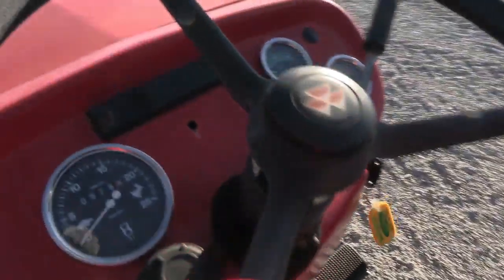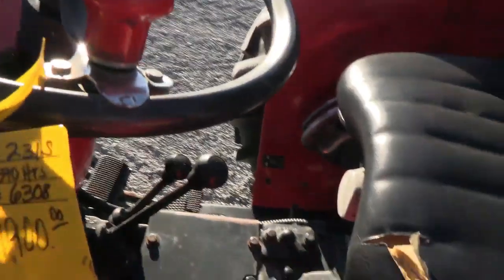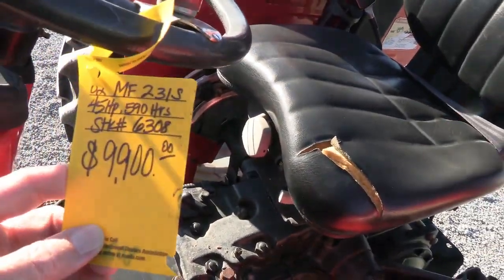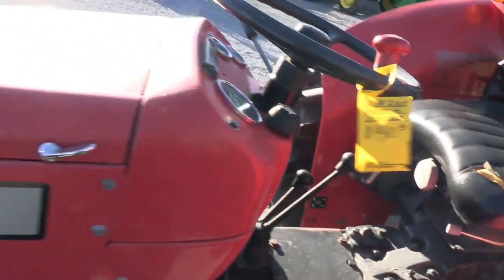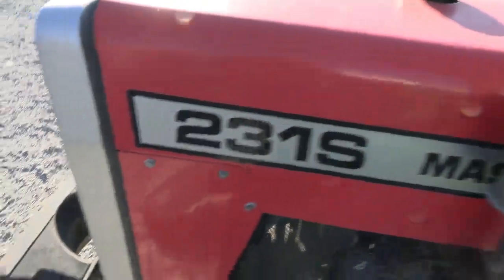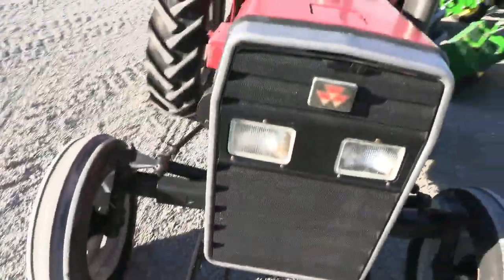Eight-speed transmission. Hours are 578.4. You're looking for a nice brush hogging tractor, hay raking tractor, anything to that nature. This one's going to fit the bill pretty well. It's got a homemade weight on the front here. It's a pretty clean little tractor.